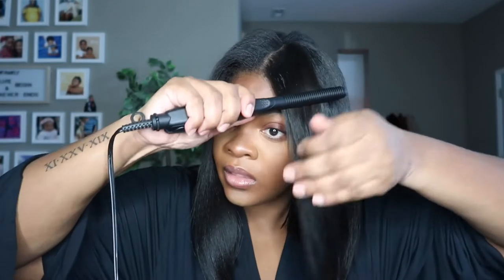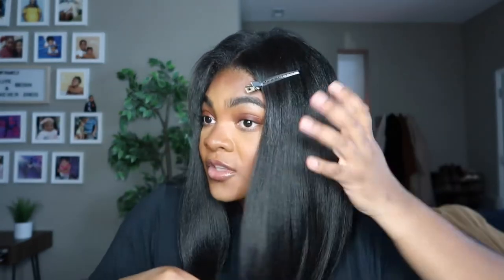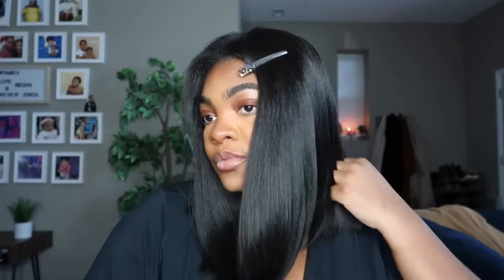My hair is sticking up and I don't know why, so we kind of gotta get that together. Just clamp that together so it can get in. This is so cute. I just want to take out the bump because I want it to be very much so straight. And the texture matches my hair to a T.